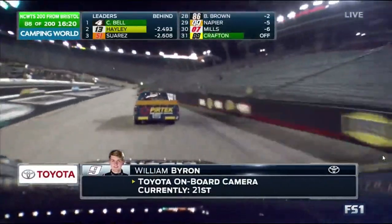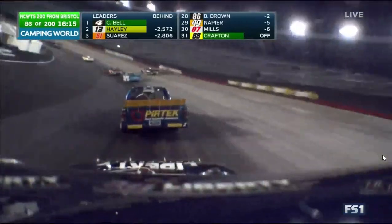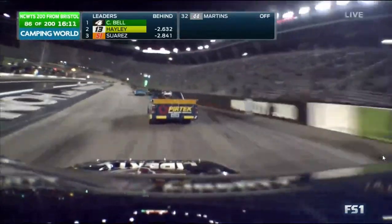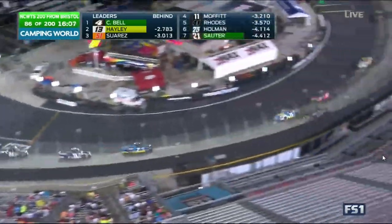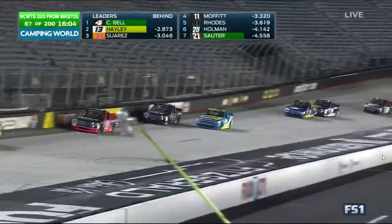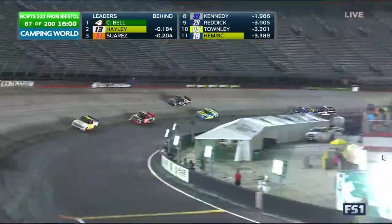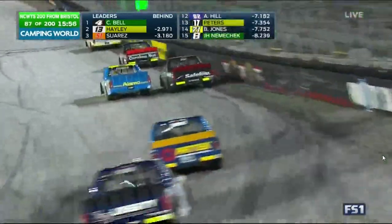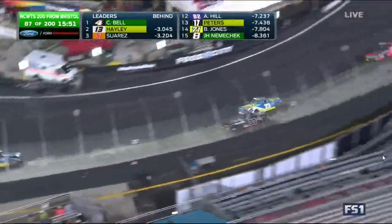Williams has been following Austin Cindric now for 6-8 laps, unable to get by him. Cindric's our first truck a lap down, so he's trying to fight and stay in that free pass position. I looked a few moments ago and William Byron was 7 seconds behind. Now he's 11 seconds behind, being caught up behind Austin Cindric. Cindric is in his first race here in the Camping World Truck Series, making his debut tonight. William Byron, the rookie, but a 5-time winner this season.